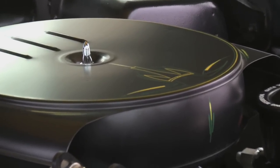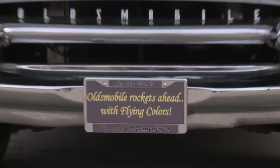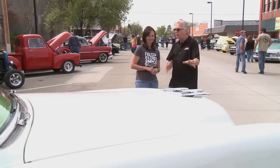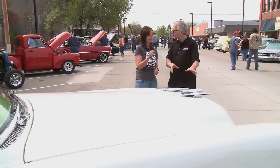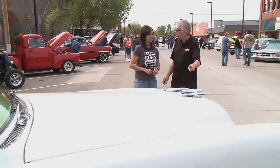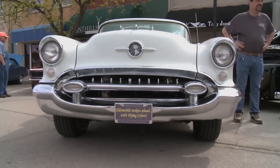I'm looking at this front license plate. It says Oldsmobile Rockets Ahead with Flying Colors. That's not stock, so why would you put that on there? That is the 1955 advertising slogan. That is from that year? Yes, it is. So it really does belong with this car? Absolutely. This absolutely belongs with the car.